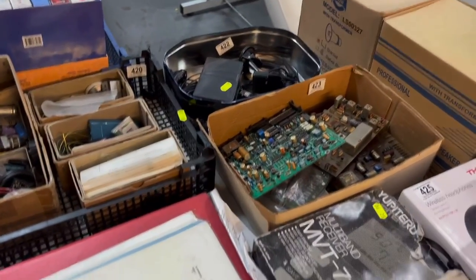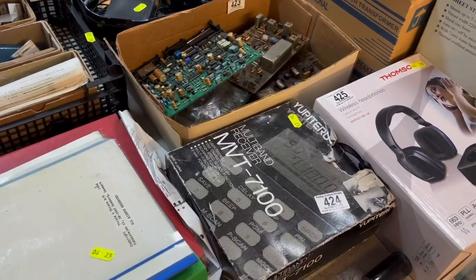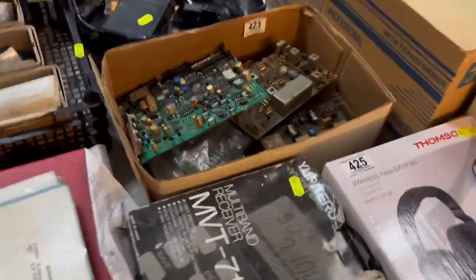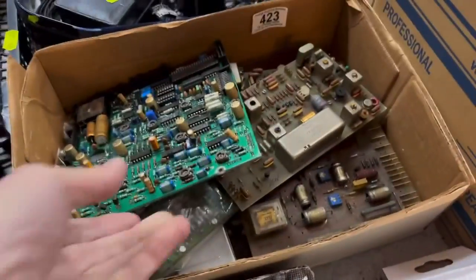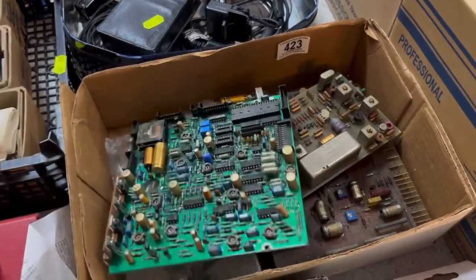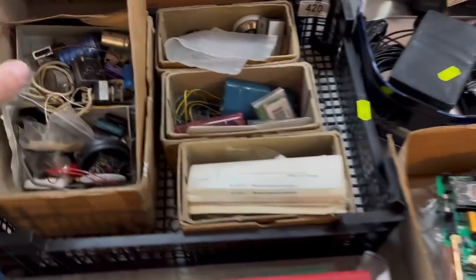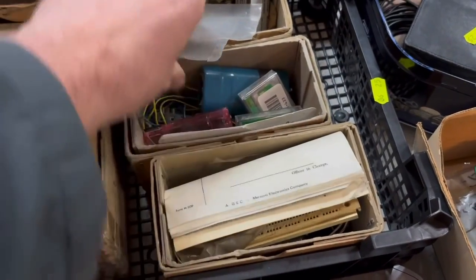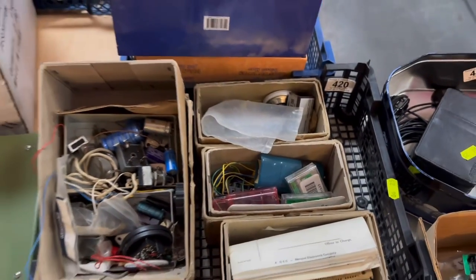So you come down here now, we come to this multi-band receiver, and then we've got some other bits and bobs. I mean, these sort of boards, who even knows what these are for? I'm sure some of you will, because the reaction we got on the first video was very good. It was very interesting reading people's comments, people talking about the bits that they've got. And I remember one chap saying it looks like my workbench.